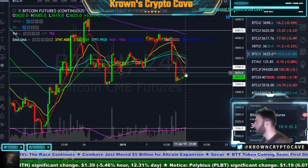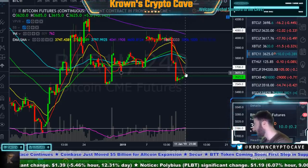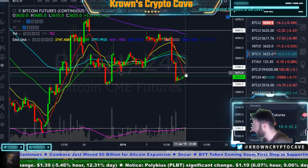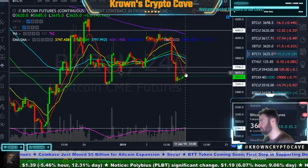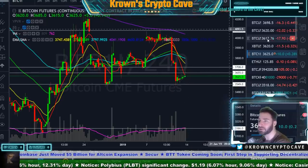If they're below, then the gap fill is probably going to be a sell, probably a nice trade, because it would be with the overall trend. If it's above, probably going to be a buy for a bounce, but it's very difficult to play those sorts of things because you're going against the overall trend. And I do believe that there's a lot more things pointing downwards than upwards right now.